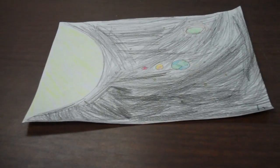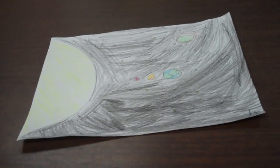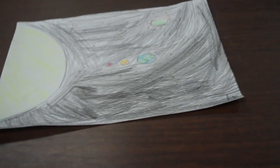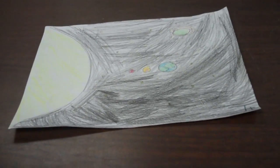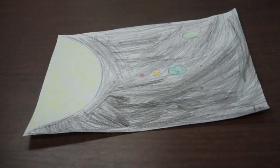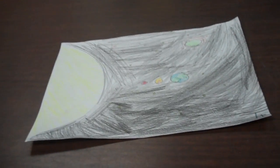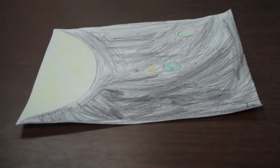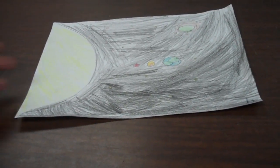Look at all those comets, meteors, and meteorites. Comets are made up of dirt, ice, rock, and dust. Meteors are asteroids that burn up before hitting the ground. Meteorites are the same, but they reach the ground. Asteroids are rocky objects that orbit the sun.